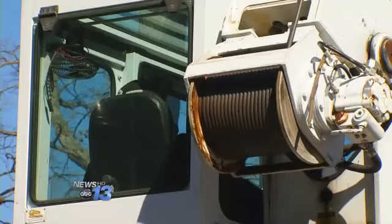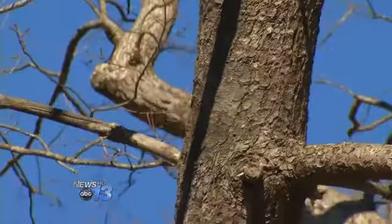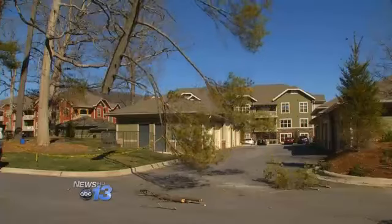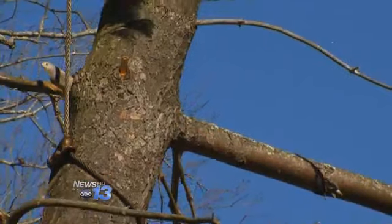This is the 3rd job today we've used this crane on, and we have 2 more jobs as soon as we finish up here. The cost? I'd say this is about a $1,500 job today. The risks on this job site are there. Good reason enough to bring in the experts.